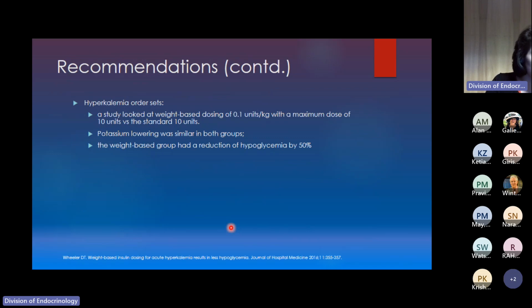Another important thing, hyperkalemia. Rather than giving 10 units stat for everybody, there was a study done in which they suggested using 0.1 units per kilogram with a maximum dose of 10 units, and they actually showed that there was a reduction in hypoglycemic events by 50%, whereas the potassium lowering was similar in both groups. And I have the reference here in case anyone would like to refer to it later on.